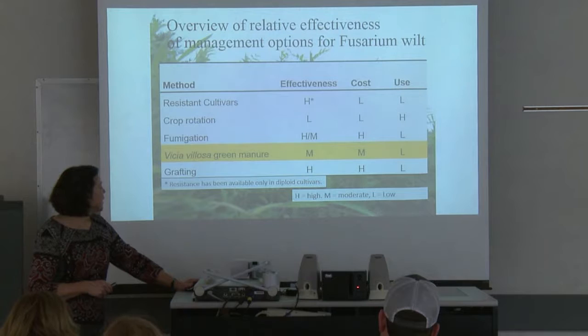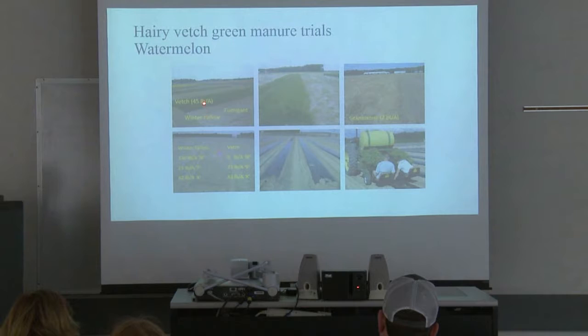So this is the system. Here's our hairy vetch green manure. This is one of the trials that we had. It kind of gives you an idea of how our system works. We've probably done 15 trials with hairy vetch over the years, at least. We planted it at about 45 pounds per acre, which is kind of a high rate. You can plant it lower, but we like that higher rate.